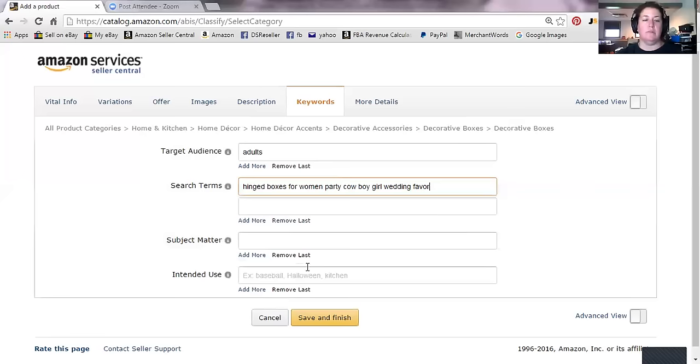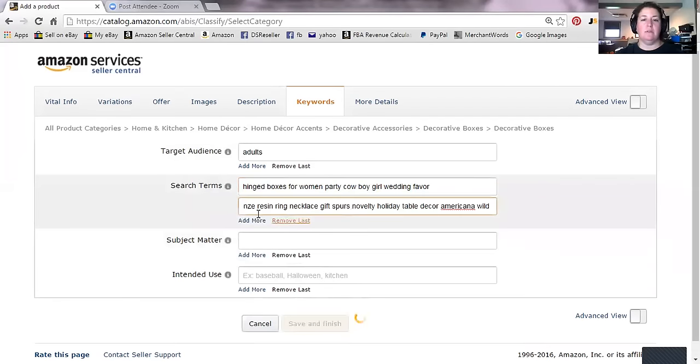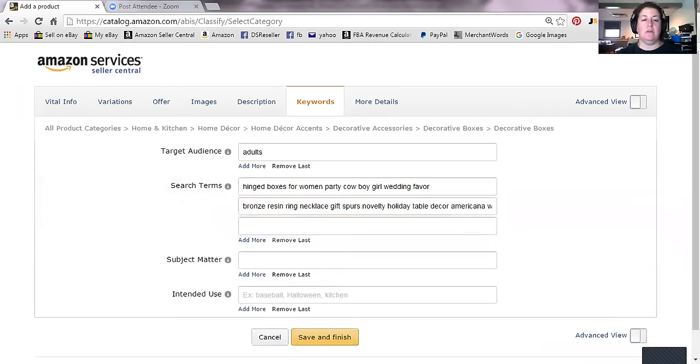And then we'll do one more. I forget how many characters you have in here now. They just increased it, so there's quite a few that you could put in there. You don't necessarily need to put, like, if it's box or boxes, they say that their own search thing will find that, but I go ahead and do it anyway because I would rather my stuff be found than rely on Amazon search to add an S to something.